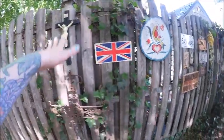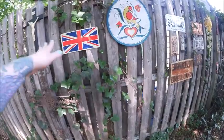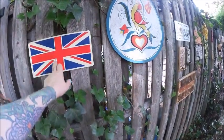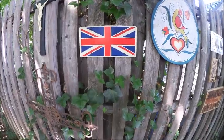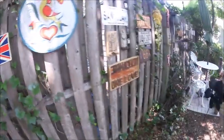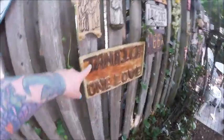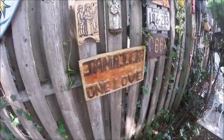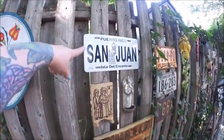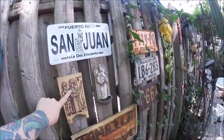There's the new Jesus. This is a British license plate thing that my dad had on his Jaguar back in the day. Found it in his garage, put it there. My Jamaica One Love that I used to have on the deck, I put a hanging thing on it, and I put that on the deck. I got this in the thrift, this in the thrift.